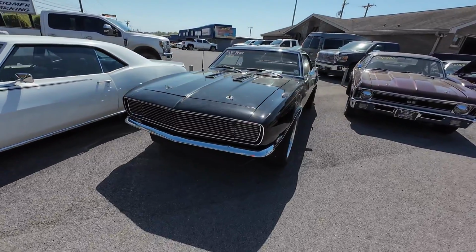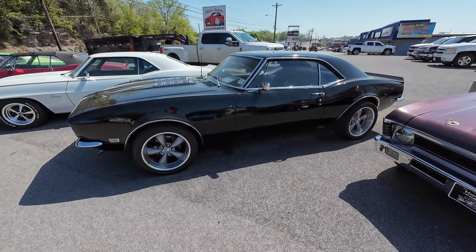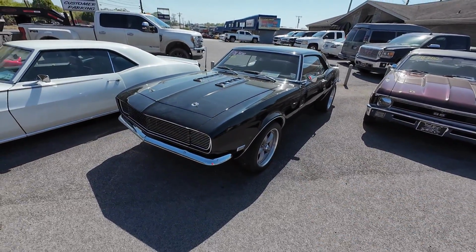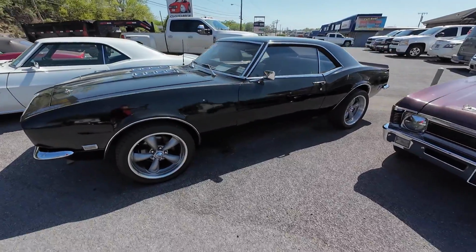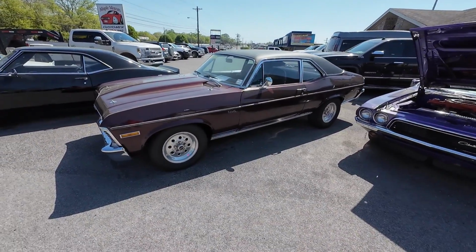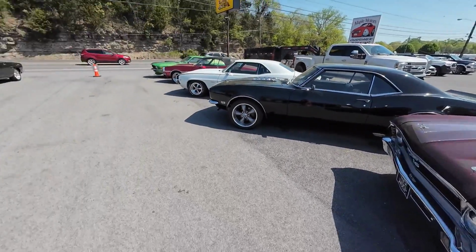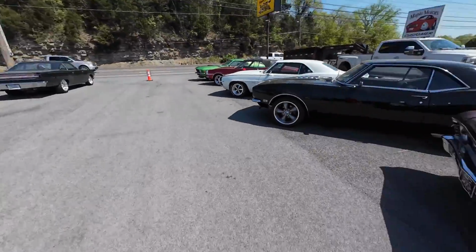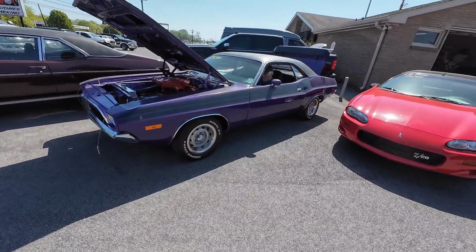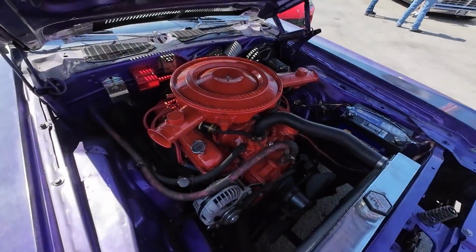Brand new to the inventory, 68 Camaro sitting here with a 4-speed. This car actually runs out good. It's pretty quick too. Aftermarket set of coils. Got disc brakes, $34,900. 1970s Chevy Nova sitting here with a hot rod 350 motor, $24,900. We did have that other white Nova. We ended up selling it. What about a 1972 Dodge Challenger? This one's $28,900. Again, guys, $28,900.